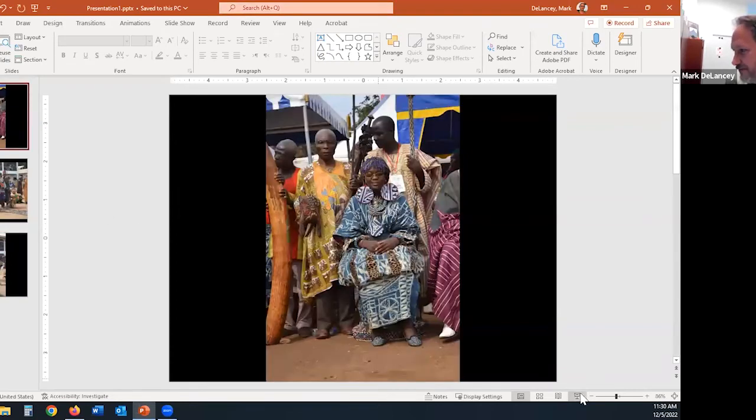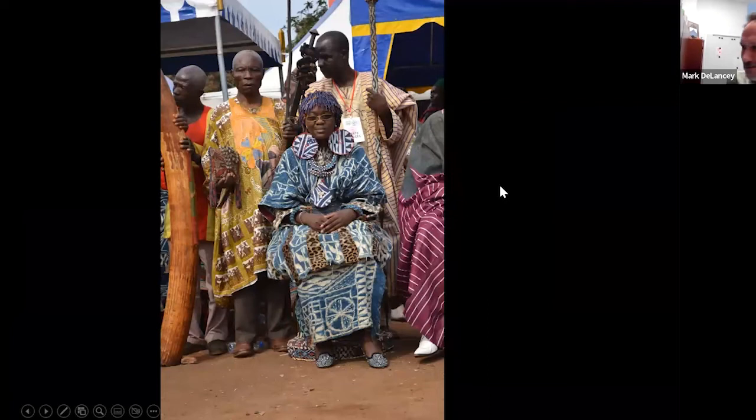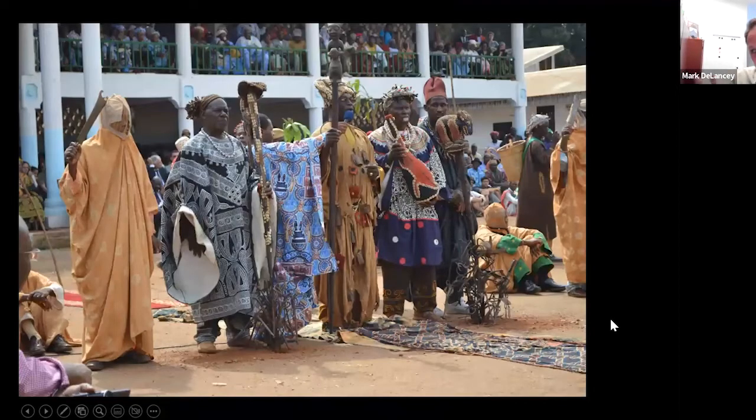I want to give an example of what I'm talking about. Because I'm an art historian, I like my PowerPoints. Let me share my screen here for a second. So first of all, just to give an idea of the stool as it might be perceived in action, in its use function. But here, these are a couple of images from 2014. I was in Fumban for the Nguon ceremonies. Biennial, this event that occurs every 2 years to sort of renew the relationship between ruler and population.